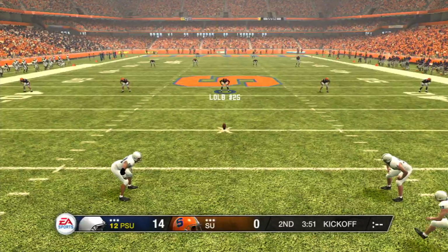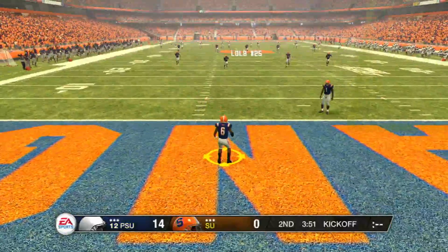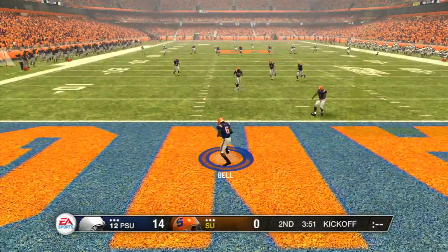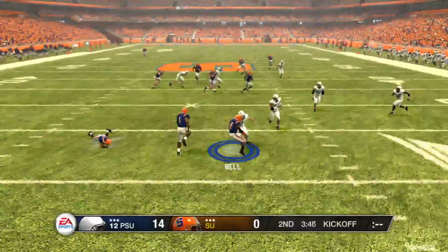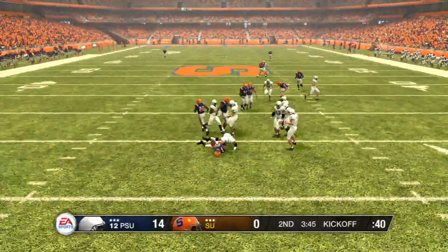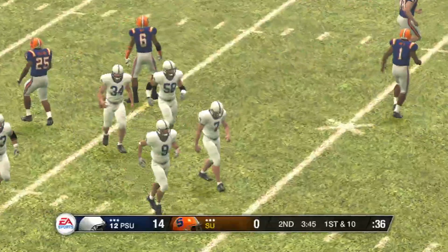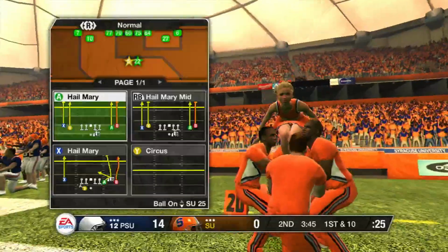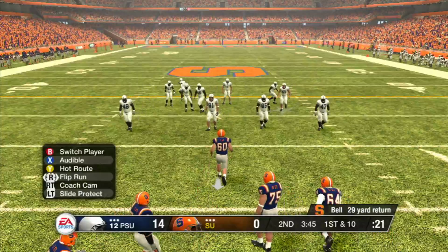Penn State lines up for the kickoff. Kicks it away. And he's taken down at the 25-yard line. They're just about ready to get this drive started, after their last series had some promise, but it ended with a punt. They'll go to work at the 25.